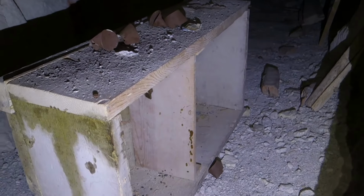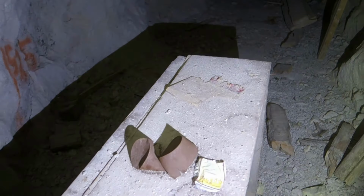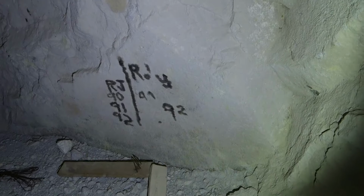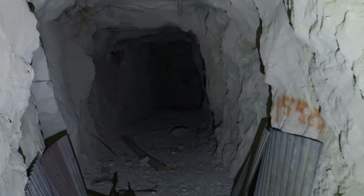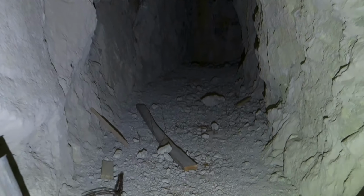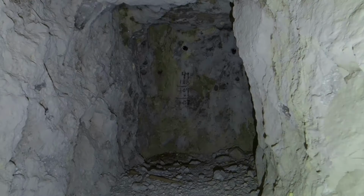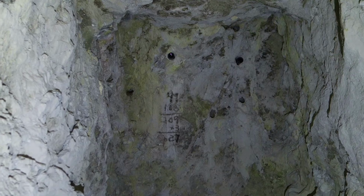Yeah, it looks like someone stored some equipment in there. That's a newer Camel pack of cigarettes. Looking ahead, keeps going. That's newer graffiti. Interesting, somebody had a carbide lantern in here rather than LED lights or something. Looks like I might have faced out already. I did. That is the face right there. And a bat. Sorry, bat.